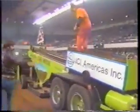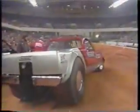As Lamont fires up, here's one to be reckoned with now here on the starting line as Lamont gets ready to come right up. Ken Lamont out of Crossville, Illinois, with none other than that El Camino.